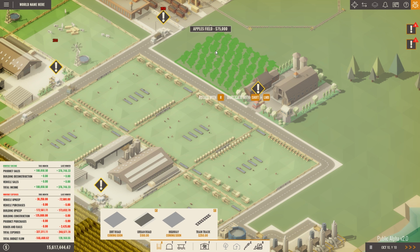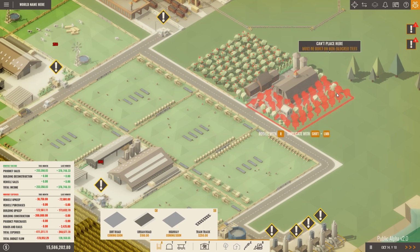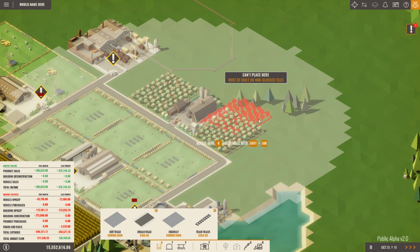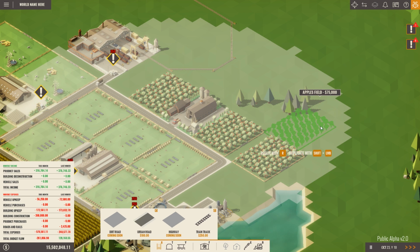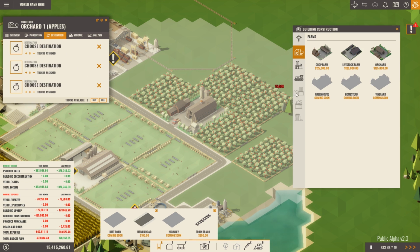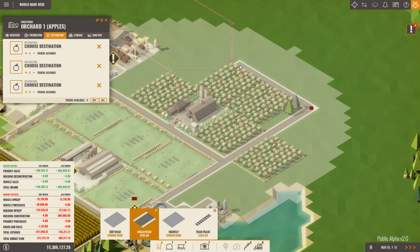And then we're going to clearly need to do the fields. So we'll do a field there. We won't be able to fit a field there, which is unfortunate. But we can put one there. And then let's go ahead and put one right there. And then we'll also do another one here and here. And then that will allow us to extend this road and possibly do another orchard up top.